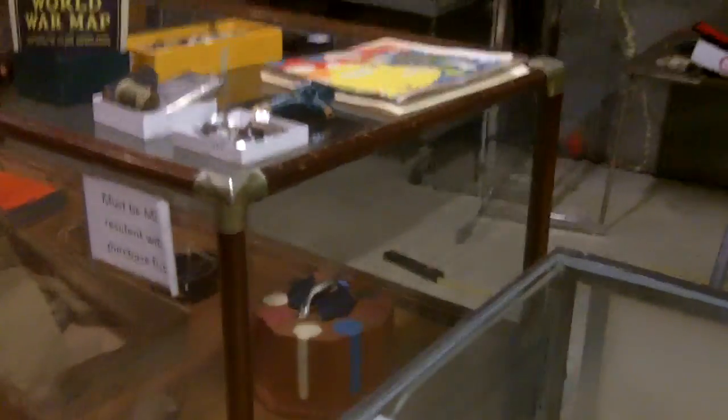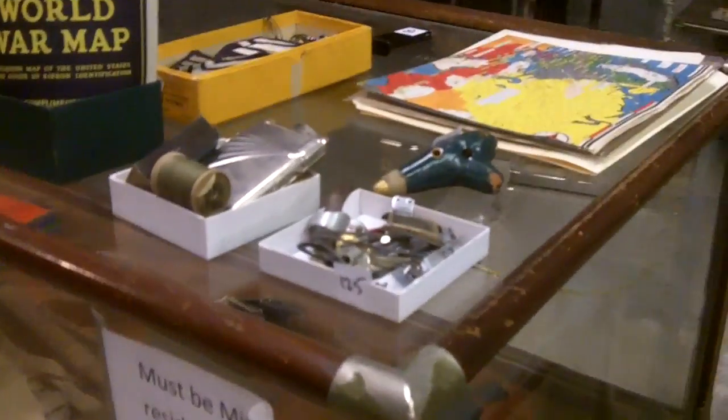This weird group here, World War II atrocity, concentration camp photos, crematorium, bodies, prisoners. So it's history. It happened. There are those who say it did not.